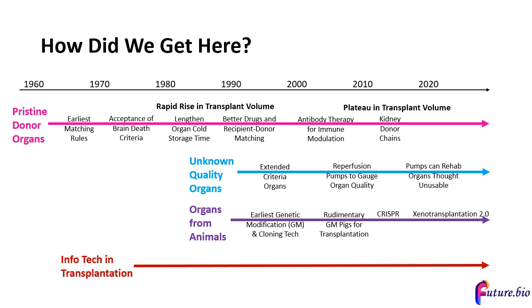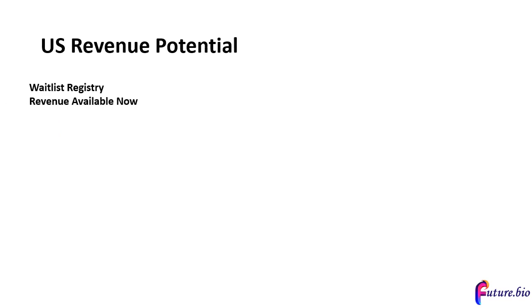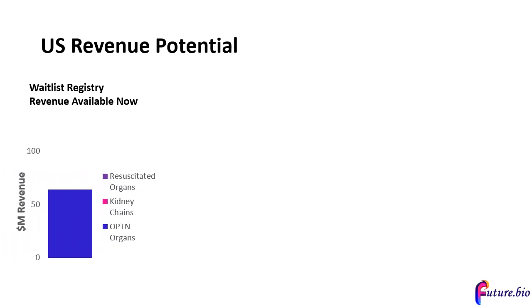Regarding information technology, transplantation was an early adopter, and the 1984 National Organ Transplant Act created a computerized national waitlist system. As technology advanced, dissatisfaction with these old systems grew, and the U.S. government has now started a modernization program for the waitlist system. Today, the OPTN takes in around $70 million a year for managing the organ waitlist. New human sources of organs increases this to $110 million, more than enough for a profitable software-as-a-service offering.